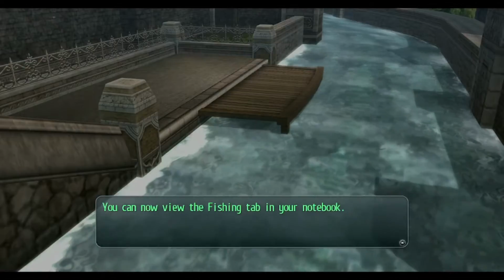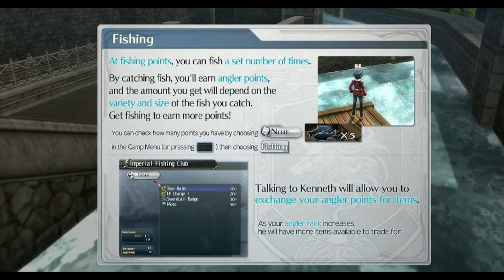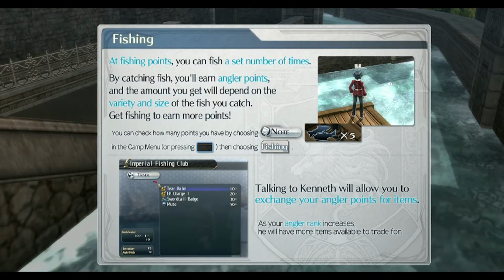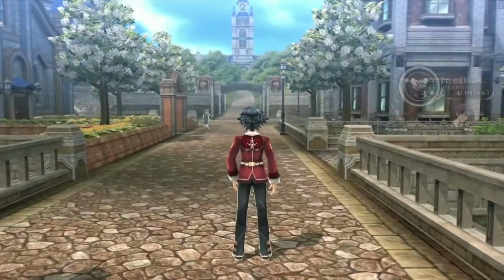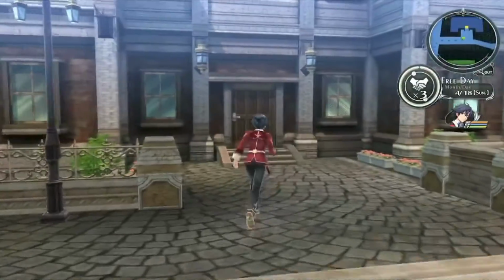You can now view the fishing tab in your notebook. And yeah, so you have a limited amount of times you can fish, and you can go to quite a number of spots. And fishing basically yields quite a number of rewards. So, hang on, let's see, can we go in here yet? Okay, we can.